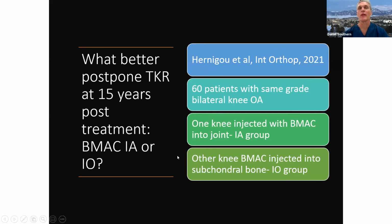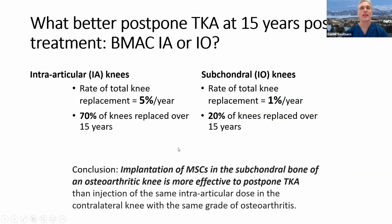Here's another one by the same gentleman, Ernegau. He took 60 patients this time. These are 60 patients with bilateral knee arthritis, judged to be about the same in both knees. He injected both knees with stem cells, but one knee, he just took the stem cells and threw them into the joint cavity. In other words, into the joint capsule, and that's all he did. The other one, he injected into the bone. This is called the interosseous, the IO group. He injected the bone beneath the cartilage that was completely worn away. Remember, we were talking earlier about the cartilage-bone interface. Very, very important. He followed these people for 15 years.